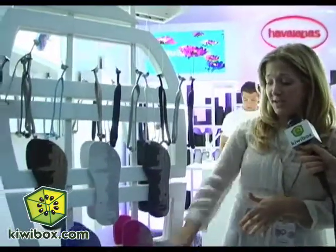We're standing inside the Havaianas booth at Mercedes-Benz Fashion Week with Rachel, and she's going to tell us a little bit more about what they have going on here. Hi, we're here at Mercedes-Benz Fashion Week. We're making exclusive Havaianas sandals, and people can actually customize them to their color of preference, from their bottom to the strap. So you got to pick out a color.